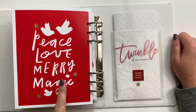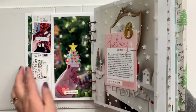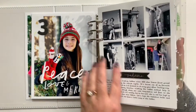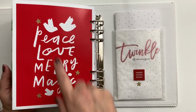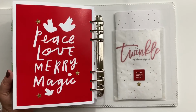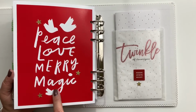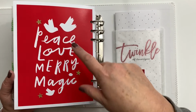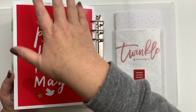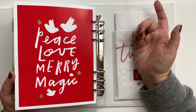So this is that same text that I used on this Peace, Love, and Mary. It's the same text that came from this card. Basically, it was a Traveler's Notebook kit. It was called the Oh What Fun kit from Kelly Purkey. You can still get the printables on her website. I'll link that below. So this was a 4x8 sheet of paper, and obviously I wanted it to be 6x8.